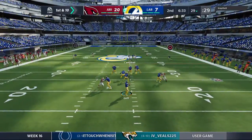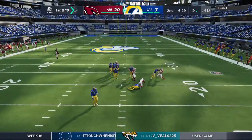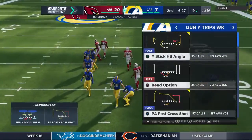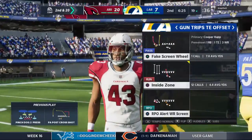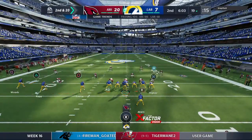Now it's the backup Goff. Pressure comes and the Cardinals bring him down. Hassan Reddick able to record his 5th sack of the season. Back at the 19. Well, someone's been up to the task so far in this game.